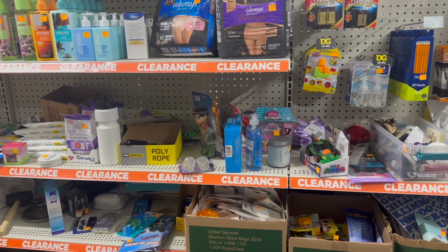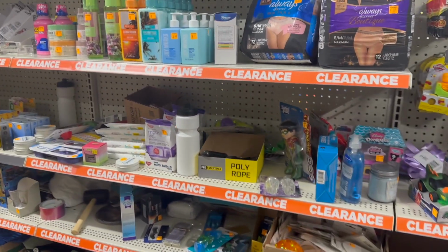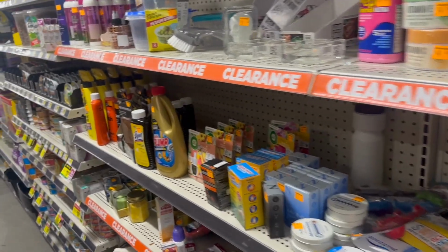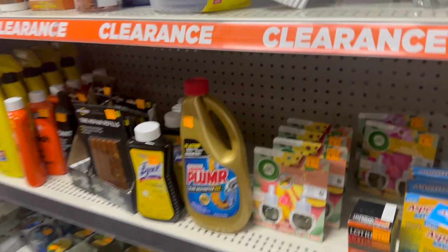All right, guys, make sure you are looking in the clearance section at Dollar General, because clearance is going to be an additional 50% off starting on Friday. So an additional 50% off the already marked down clearance prices. You can combine this with coupons. It's just amazing. So we have lots of various things over here.